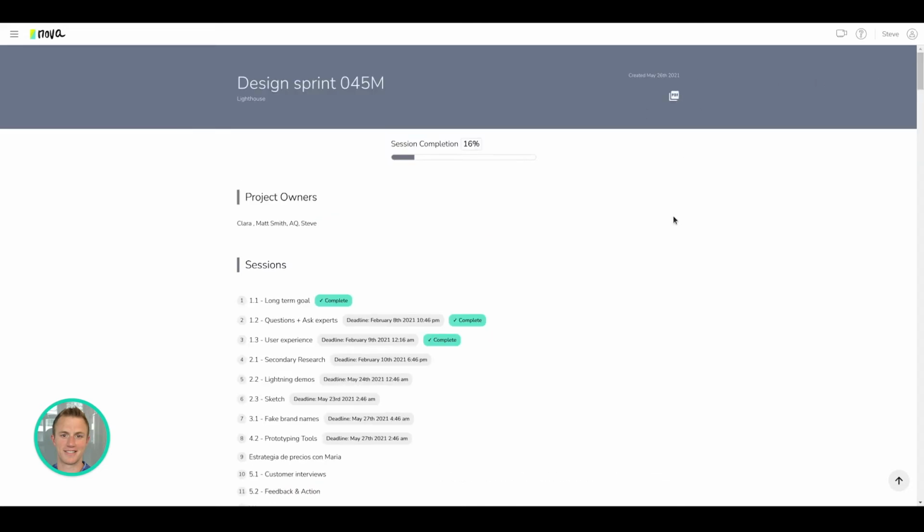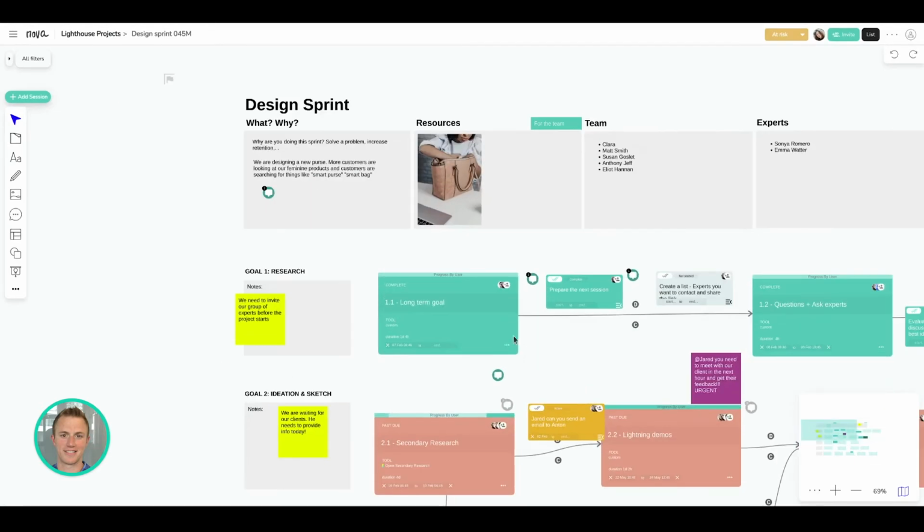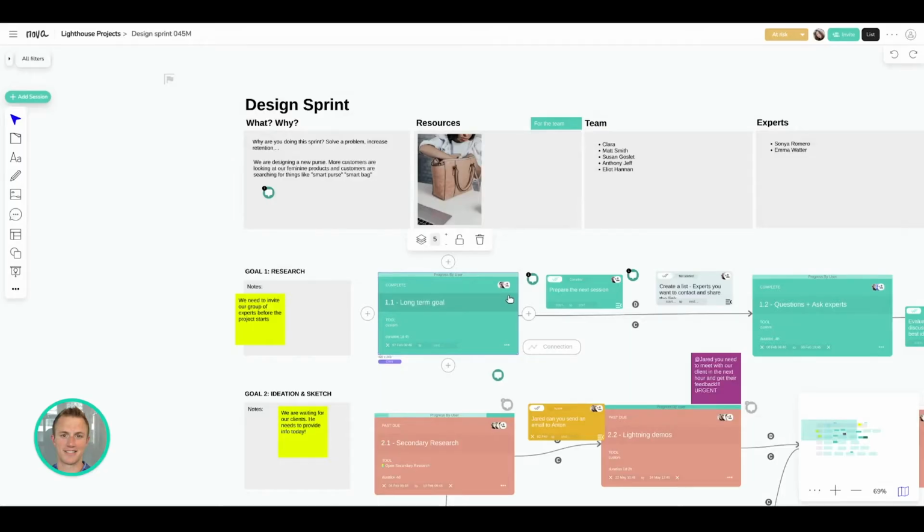of the report. To invite a guest to a session, you just need to click Invite and share the link for each individual session. They'll automatically be able to access the session once it is open and accessible.